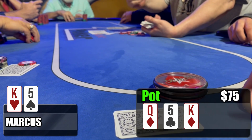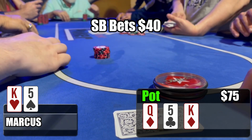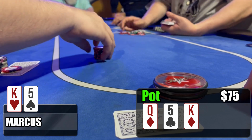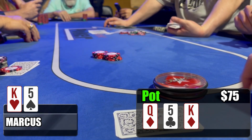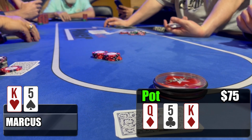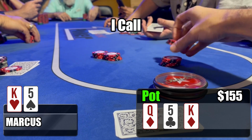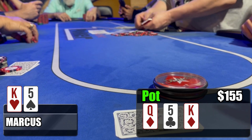It comes out King Queen 5 with 2 diamonds, so we flop top and bottom pair. Small blind leads out for $40. Middle position folds his cards, and at this point I have a decision. Do I want to raise right now, or do I want to slow play, and if he's bluffing, let him stick around with the bluffs? I decide on the latter. I just make the call, and we go on to a turn.